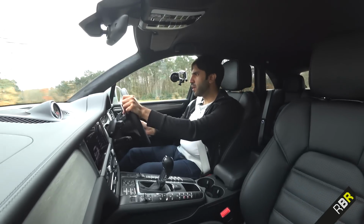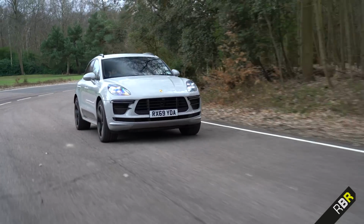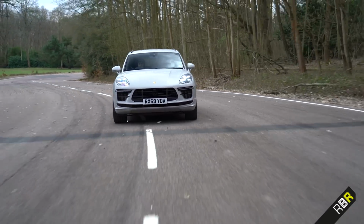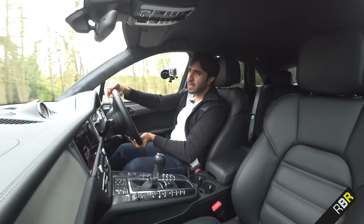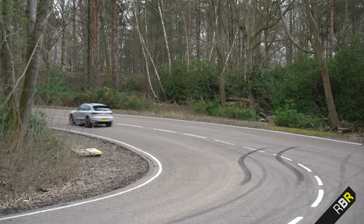Now, of course, we've got that new engine in this car, which we discussed earlier, the 2.9 litre V6. You may have seen it in the Audi RS4 as well, so it's a really nice engine, as we found in that car, but obviously a very different tune in this car for the Macan Turbo. Porsche leave no stone unturned when making something their own.